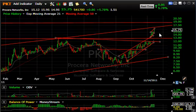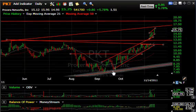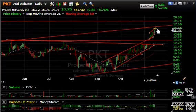PKT, up near the top of the longer-term channel. Take a look, scroll out here, you'll see the top of the channel, and resistance may be up in the zone. Could be a little short-term overbought. We're reaching my target zone in the 16-17 area.